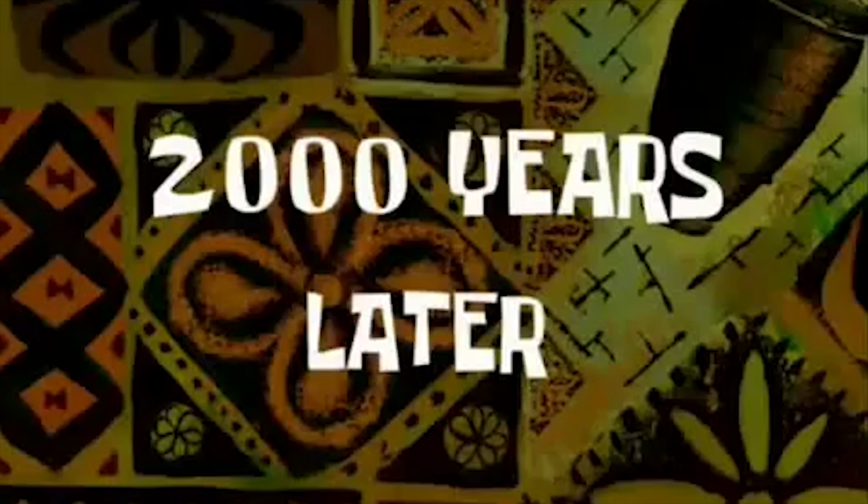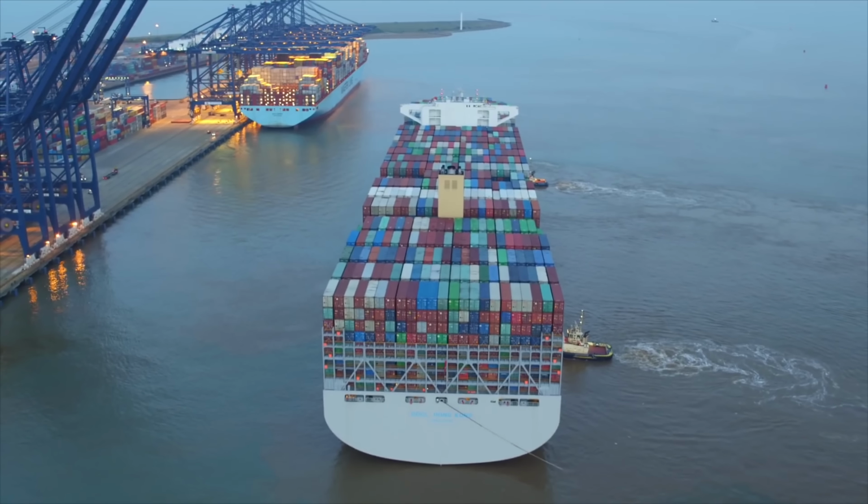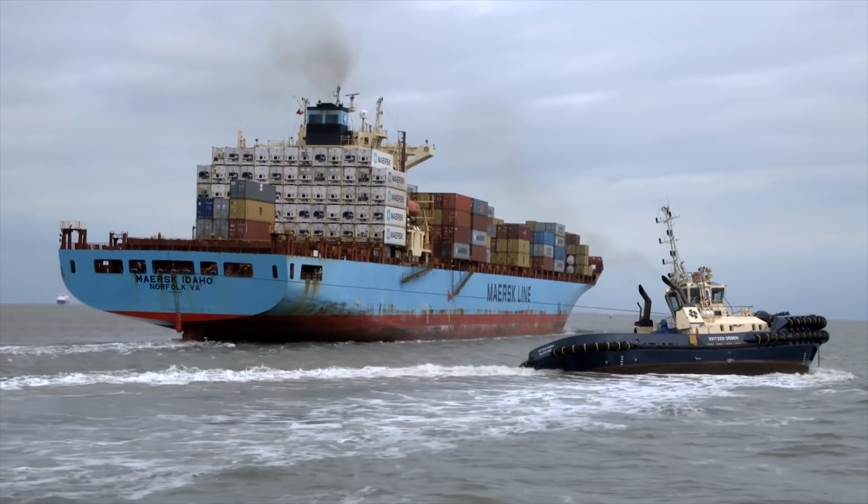A few moments later. Two thousand years later. Tugs are always available to assist. They can either push on the ship's hull, or have a tug line attached to the ship's bollard to pull.